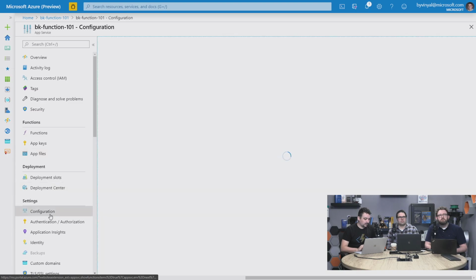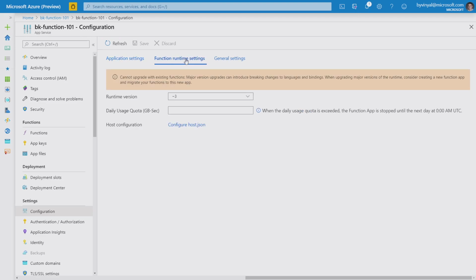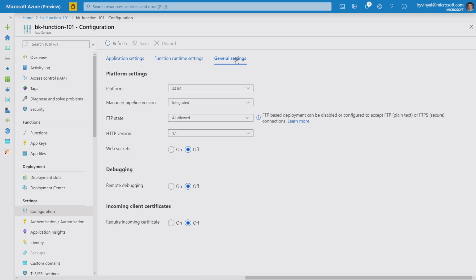There's a little bit more UI in configuration when we go to the function runtime settings, where basically this is new UI. This is still work in progress, but the idea is that the function runtime settings that you already know are now exposed in configuration next to your app settings and general settings.